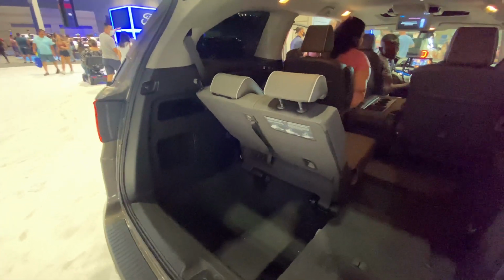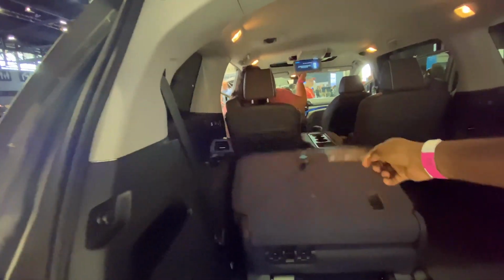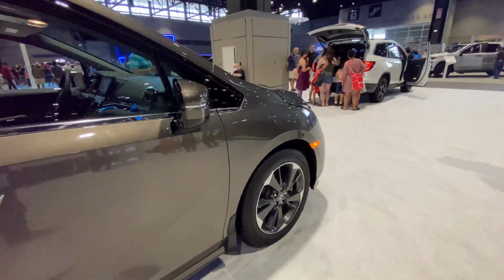As you can see, it's not the most intuitive flow of letting down the seats. Seems like you're just pulling this forward, pull it towards you, and fold this back. It's not intuitive, so I'm not even going to mess with it anymore.